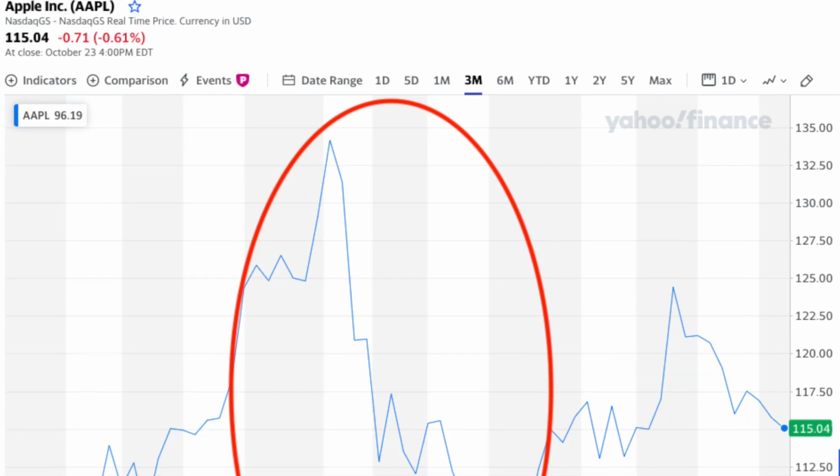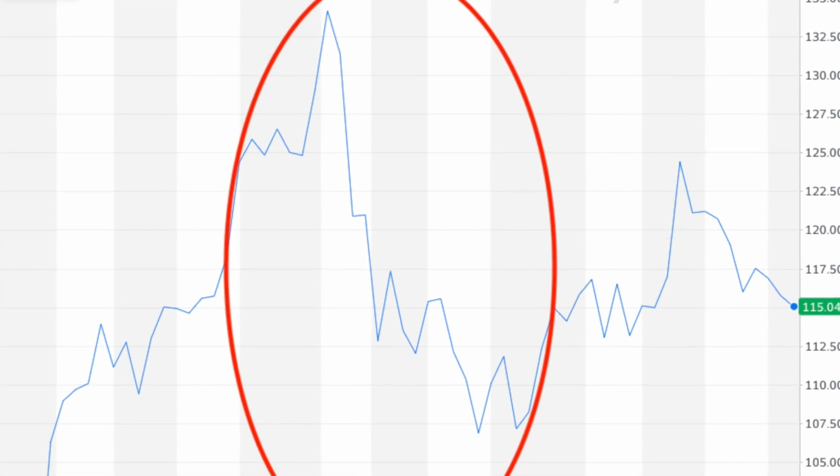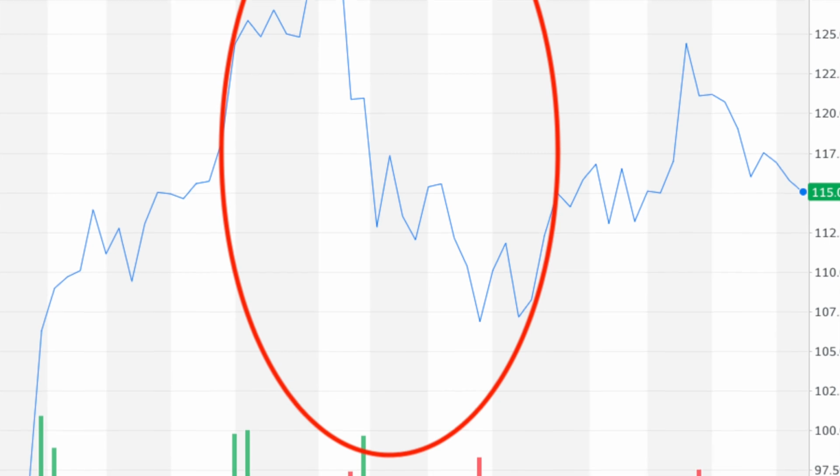And that's when I turned to the stock market. In early September, the Apple share prices peaked at around $135. Then it tanked 20% down to $105 in mid-September. During all this time, I was patiently waiting for the recovery. On the way down, I implemented the first 2 strategies.